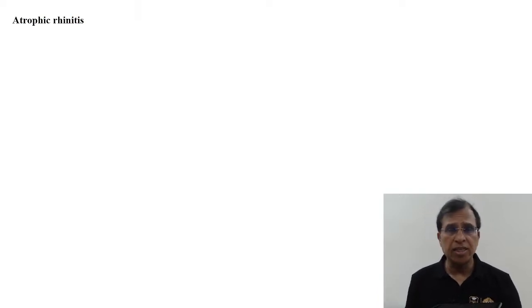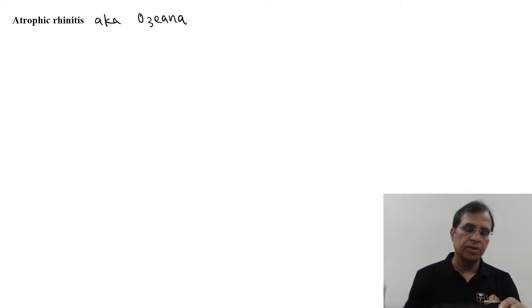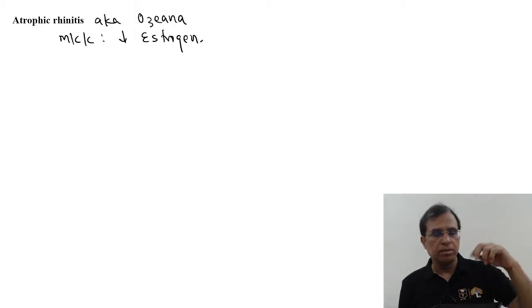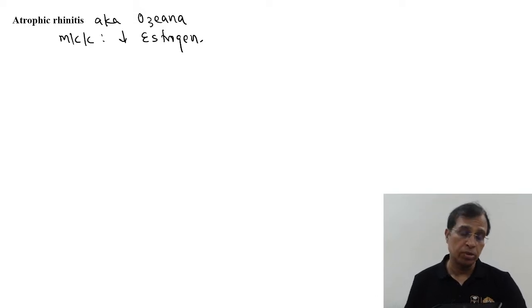And now we come to the two very, very important ones: atrophic rhinitis. In atrophic rhinitis, there are 5, maybe 6 questions. It is also called Ozaena. This is the other name. And out of many causes, the most common cause is decreased estrogen. The level of the estrogen reduces and that causes atrophic rhinitis, most common cause.